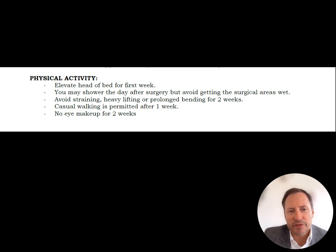Regarding physical activity, I recommend you elevate the head of your bed for the first week. This can also help minimize the swelling. You can shower the day after surgery, but avoid getting the surgical areas very wet. You should avoid straining, heavy lifting, or prolonged bending for the first 2 weeks. Some casual walking is permitted after the first week. And I recommend no eye makeup for the first 2 weeks since this can tattoo an incision.